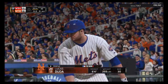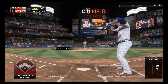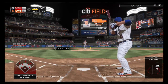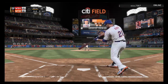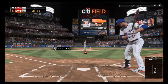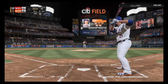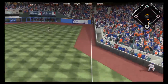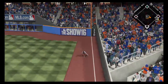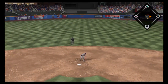Lucas Duda set to hit now for the first time. Leading up for the Mets, first baseman, Lucas Duda. Breaking ball that's cut on and missed for the first strike. Grounder hit hard down the first baseline. And a reach to his backhand, but he can't come up with it, and the leadoff man's aboard.